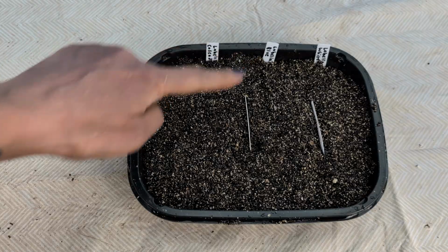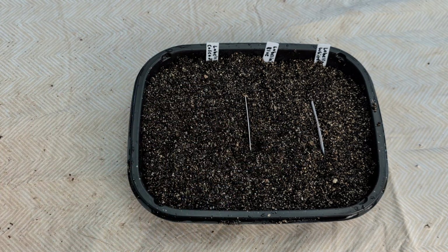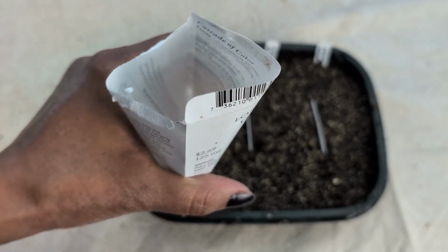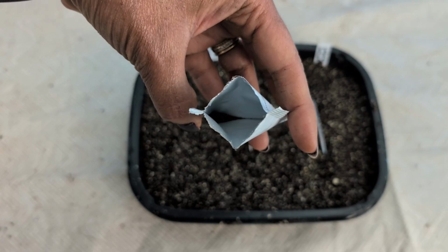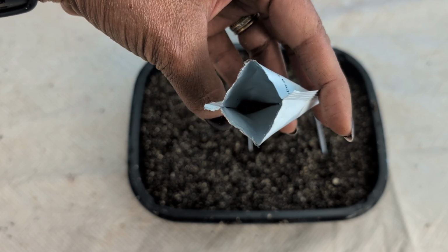And I've added the labels here. I also put dividers in the middle just so I know which seeds are in which place. I mentioned earlier that Botanical Interest keeps a lot of good instructions on the inside of their seed packet, so you can see that. And then inside the seed packet is another packet that holds the seeds. I wondered if Botanical Interest seeds were pelleted, and they do not appear to be.